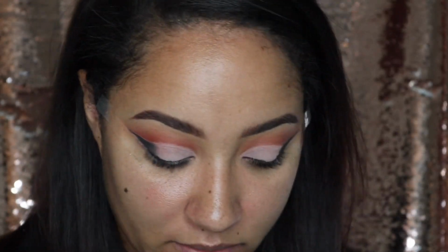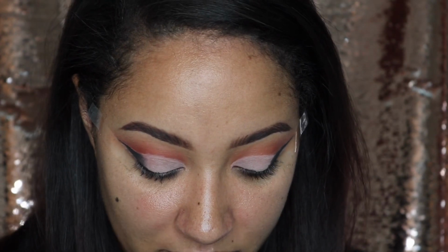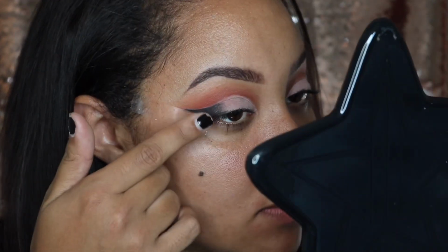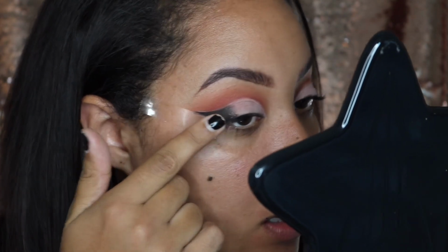Alright, so that is the black. The black is extremely pigmented. The only thing that kind of sucks is that you see all that pretty glitter in it, but it definitely goes away when you brush it on. I'm going to see if I can take a little bit on my finger and press it on to the end there to see if I can get some of that glitter back in there.